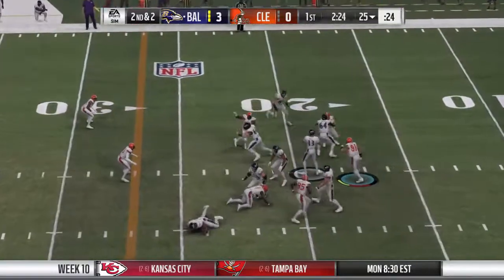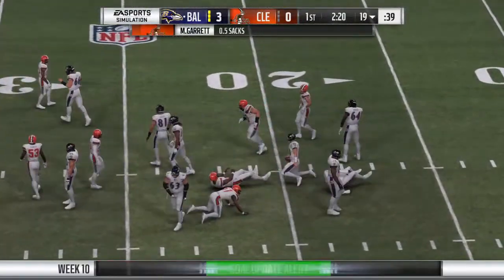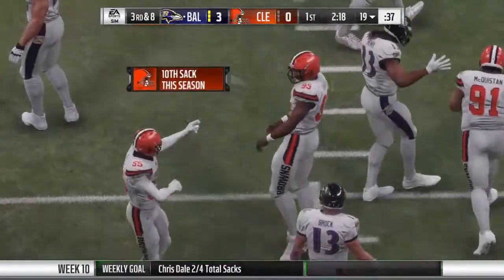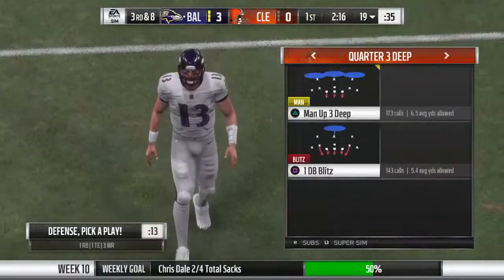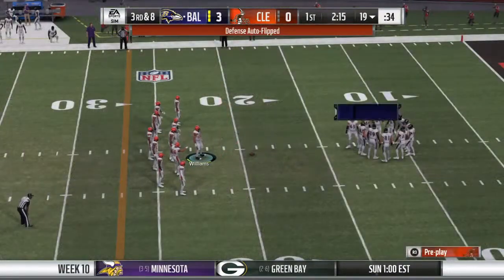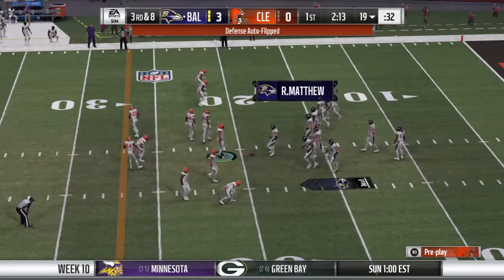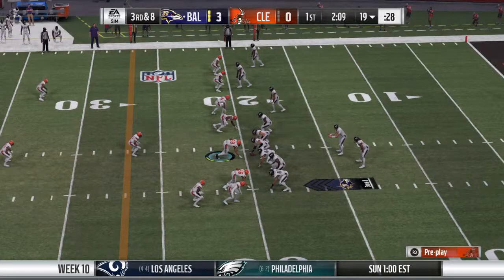Looking to throw. Brock. And the Browns pressure gets to him that time, and he's going to go down. Myles Garrett in there to sack him, and that is 10 for him now on the year. Well, the beauty of screen passes is they take a little time to develop, and they can often hit big, but sometimes they take too long to develop, and sometimes you get sacked.